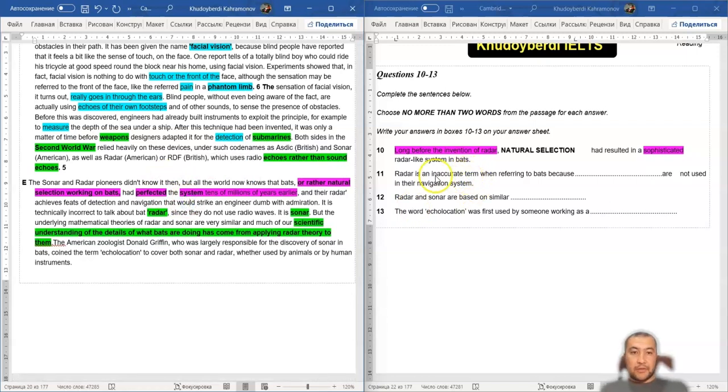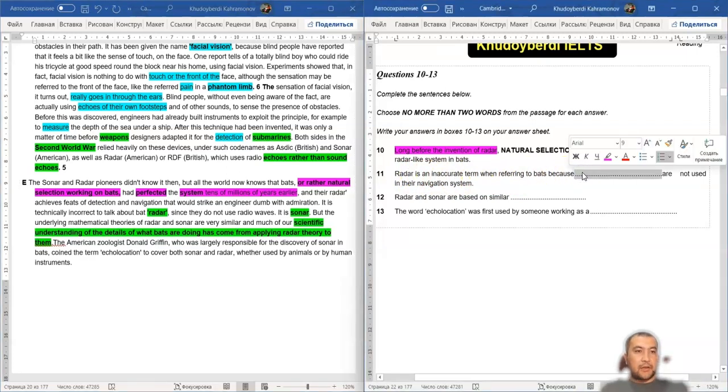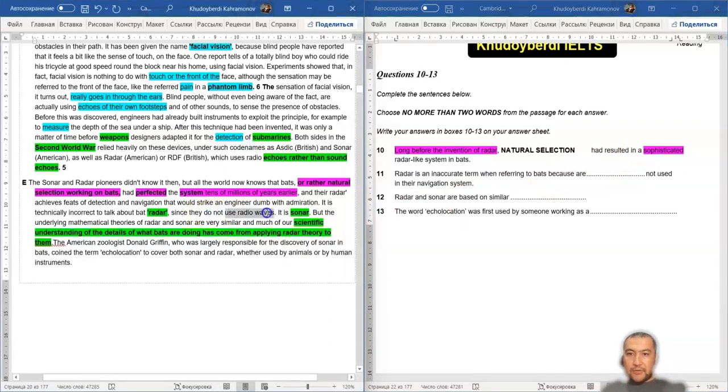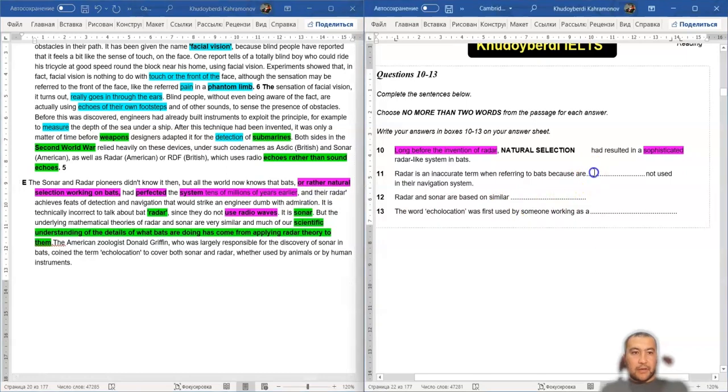Perfect. The next one is: radar is an inaccurate term when referring to bats because something isn't used in their navigation system. So what do we need here? Something is not used. So they do not use radio waves. So the answer is radio waves. Good, it's perfect, right? Because radio is not used here, right?